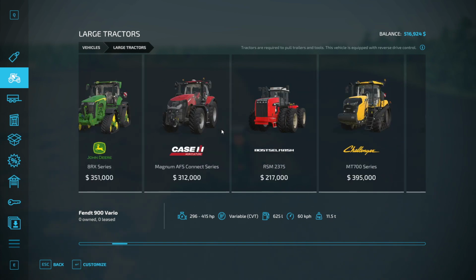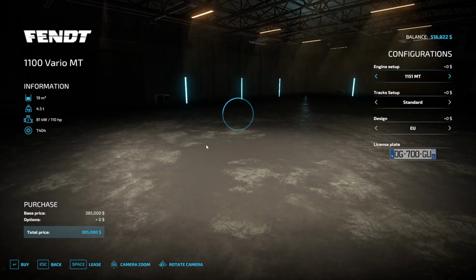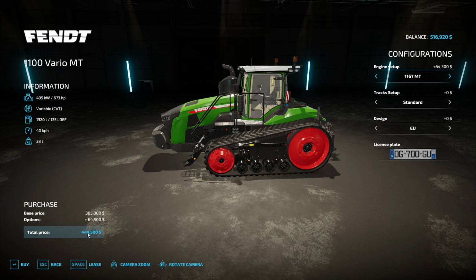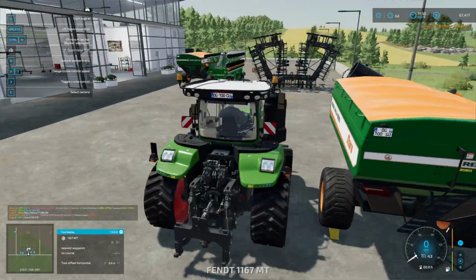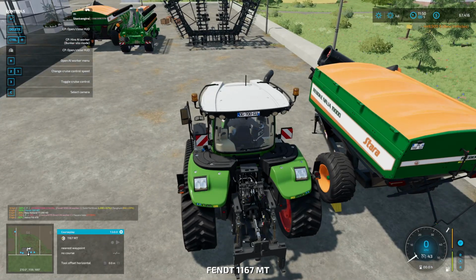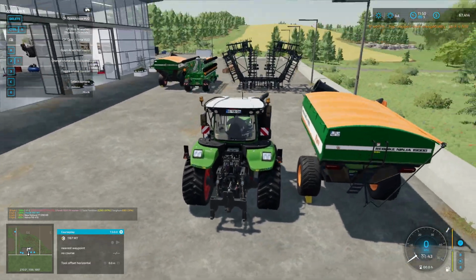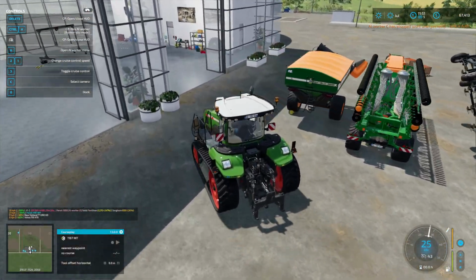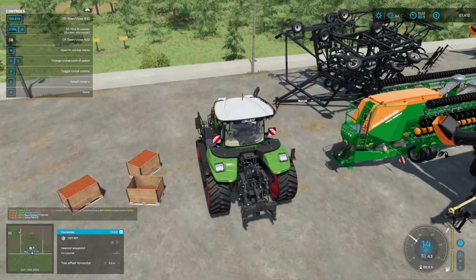I want another tractor, and that's the 9. There we go. And we're going big bore on this one. 673. There we go. Almost all our money gone. Look at all this stuff. Okay. So I'm going to... What am I doing? I'm going to take this guy.